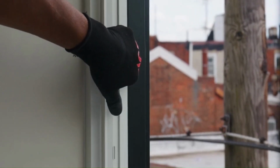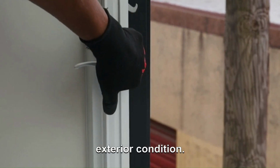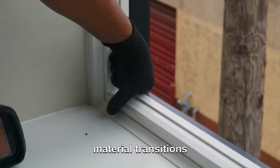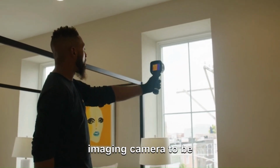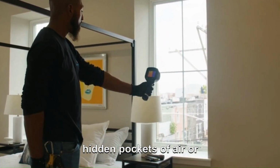If possible, open the window and get a clearer view of the exterior condition. Be sure that all material transitions are sealed properly with 100% silicone caulking. Also, scan your windows with the thermal imaging camera to be sure there aren't hidden pockets of air or moisture.